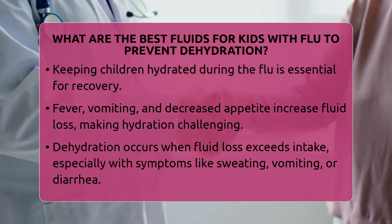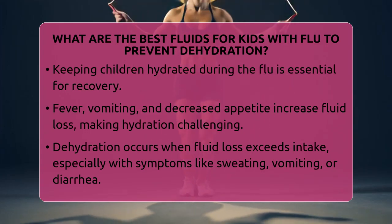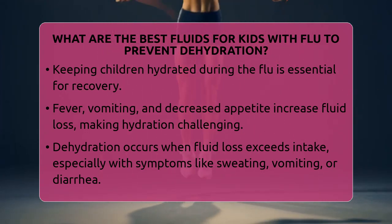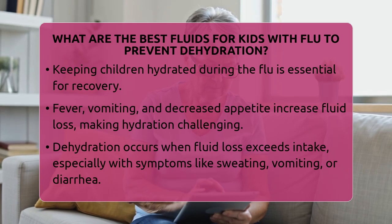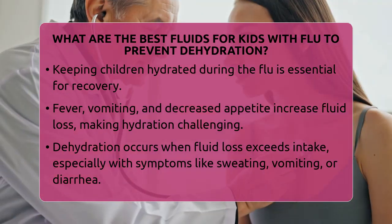What are the best fluids for kids with flu to prevent dehydration? When a child catches the flu, keeping them hydrated can be a real challenge, but it is also one of the most important steps to help them recover. Fever, vomiting, and decreased appetite can cause rapid fluid loss, so offering the right fluids is essential.